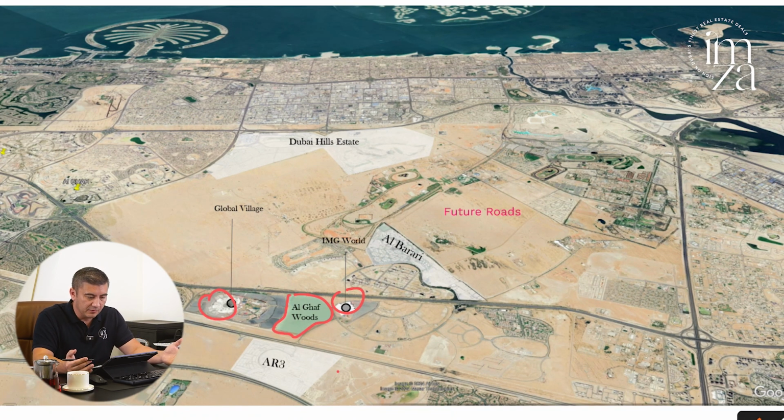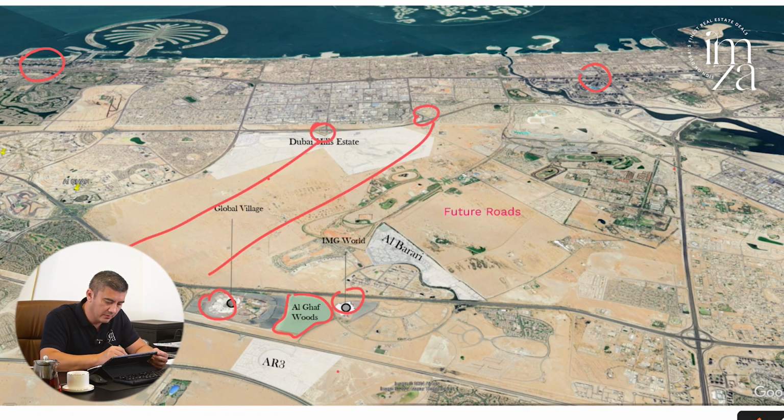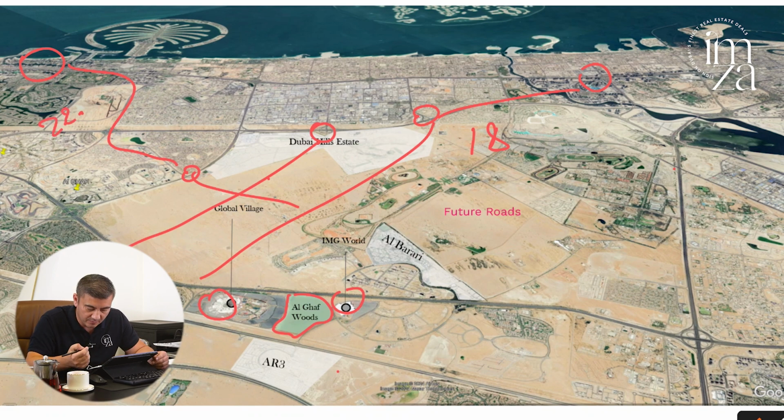By location, it may seem a little bit further from downtown and Marina, which we take as orientation areas. But with an extension of future roads over here, the community will be an 18-minute drive to downtown, and a 22-minute drive to Marina, which makes it a great location.